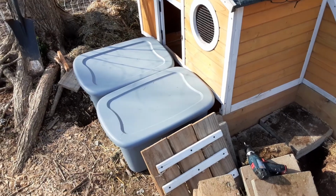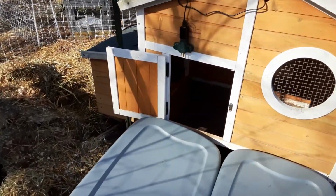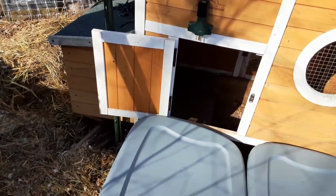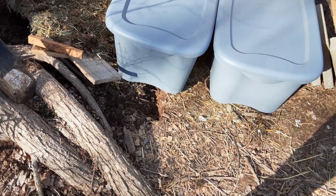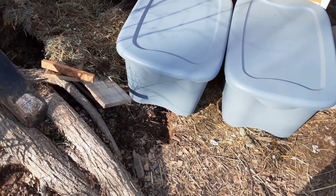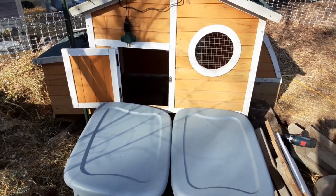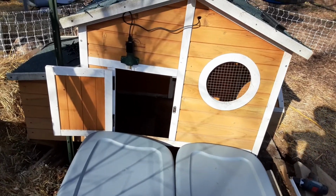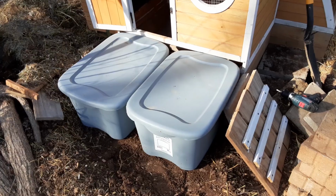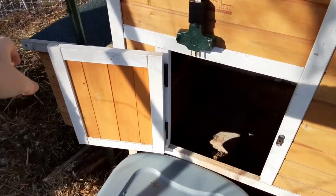Hey, my plan is going to work. The only problem I'm having is, you can see I can't close this little door because I need to level out the ground right there. But the previous owners had bricks around this tree, so there's a brick under there I need to dig up. But other than that, the bunnies have been running around, and we're gonna get this in here. Aha! It's working! The door now closes.